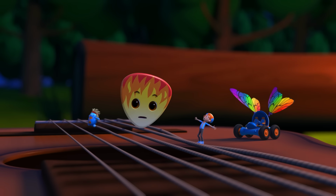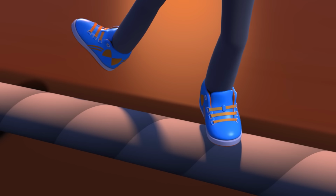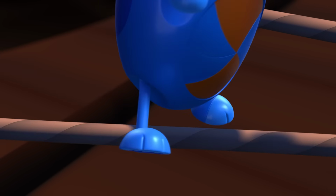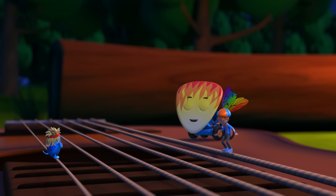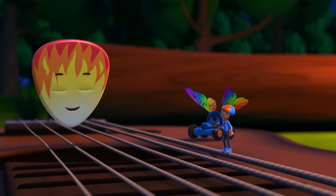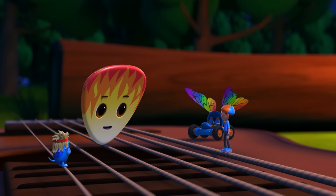Whoa. You're right, Debo. My string is much thicker than yours. I bet it's harder to balance for you. The faster the string goes back and forth, the higher the note! How do you make other notes on a guitar? That's why I needed your help.